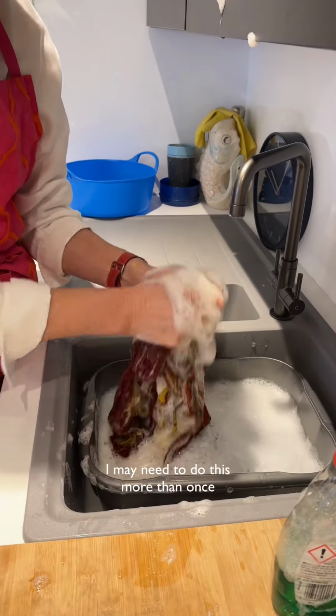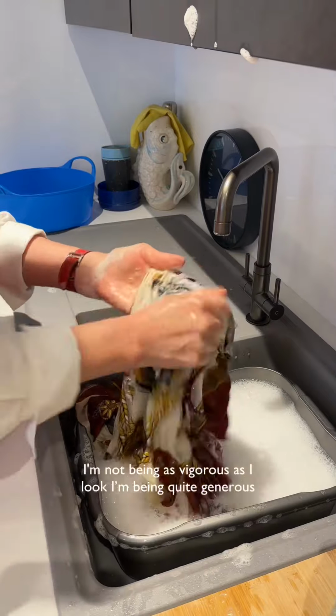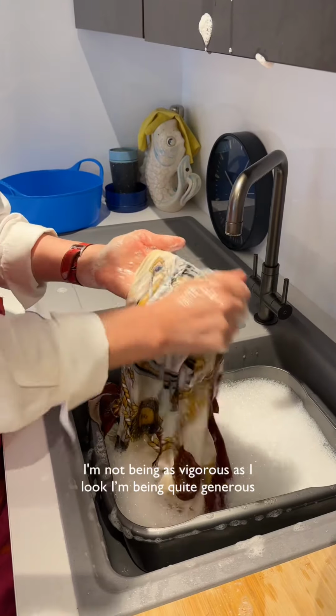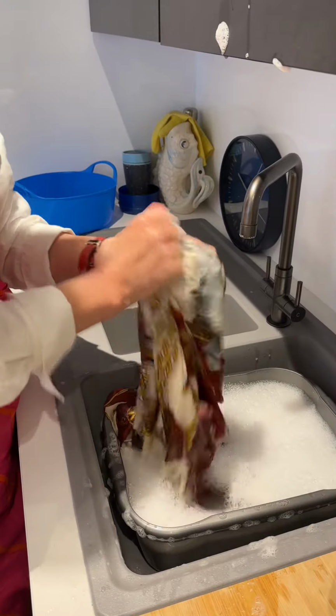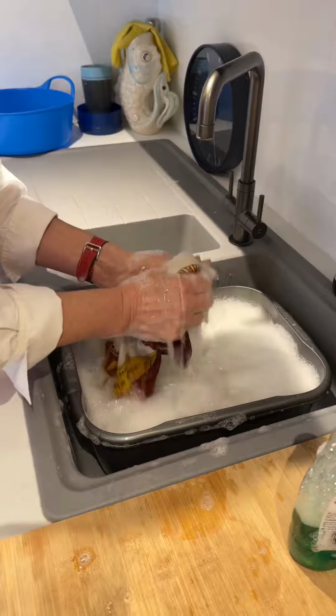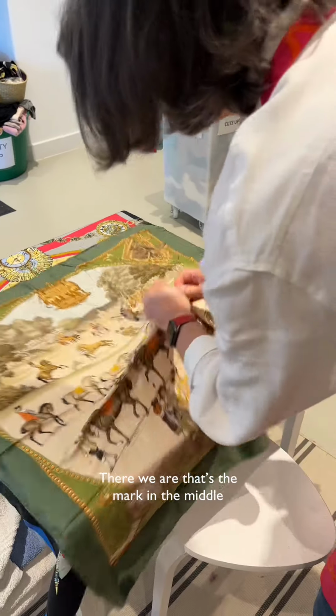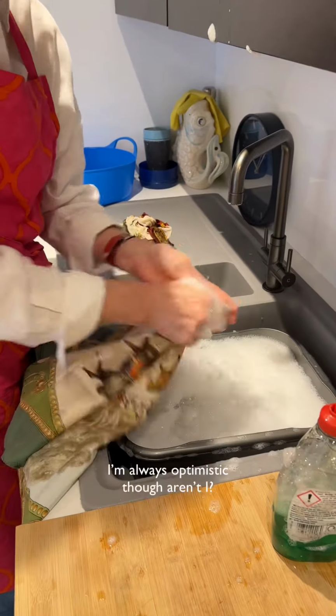I may need to do this more than once. Quite often I do with the really dirty ones. I'm not being as vigorous as I look. I'm being quite generous, but I really do need the detergent to get into the silk. There we are. That's the mark in the middle. I'm optimistic about this one. I'm always optimistic there, aren't I?